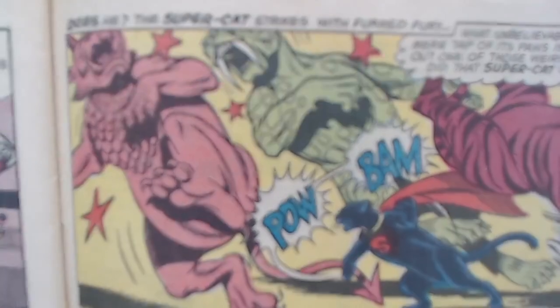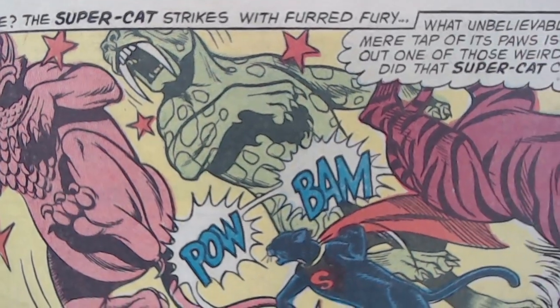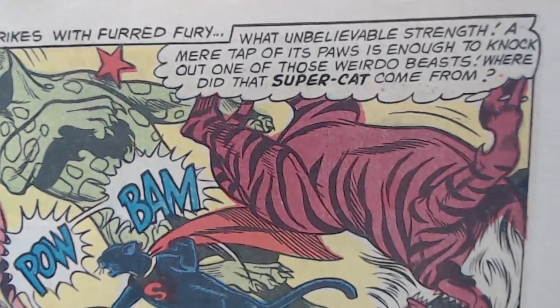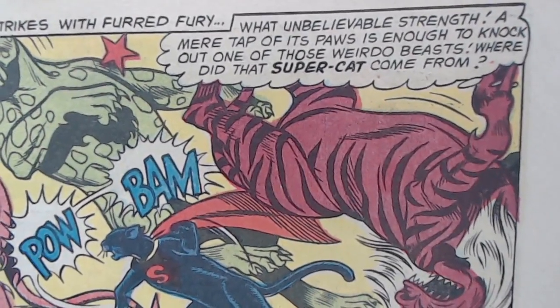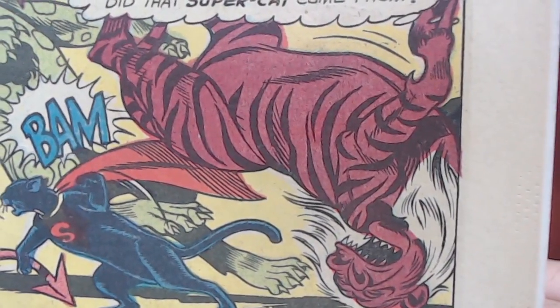The super cat strikes with furry fury. What unbelievable strength. A mere tap of his paw is enough to knock out one of those weirdo beasts. Where did that super cat come from? Look at this one. Just doing a flippity flop.